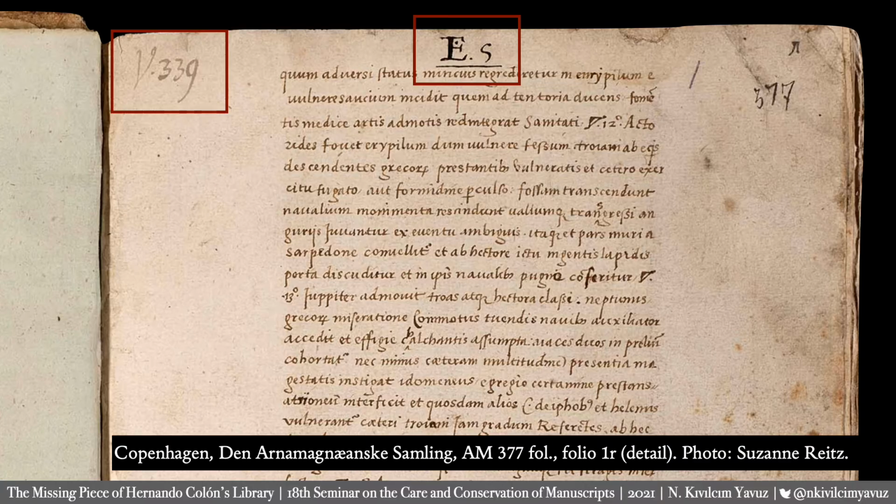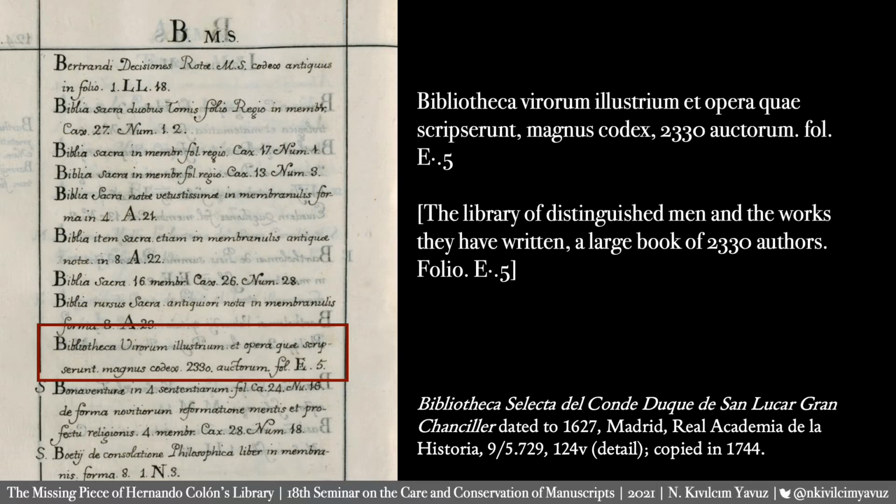Now, the signature in the middle of the margin is a different story. If you remember, the description of the manuscript recorded by Jon Olafsson and later by Christian Kolund read that the book is marked ES. This is actually not ES, but E5. And this marginal annotation, E5, is in fact a signature that points to another book collection whose library catalog also survives. The entry that corresponds to AM 377 folio reads, "The Library of Distinguished Men and the Works They Have Written, a large book of 2,330 authors, folio E5." Considering not only that the signature of the manuscript matches that of the entry, but also that the last record number in AM 377 folio as it stands is 2330, there can hardly be any doubt that this entry denotes the same manuscript.